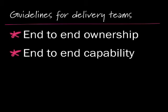And they also have to have autonomy. They have to have the ability, when they need something done, to not have to go up to somebody else and ask, can you do this for me? Can I be allowed to do this? Because that's what slows them down. That's what stops them from being really effective as a delivery team.